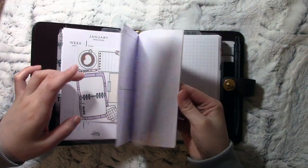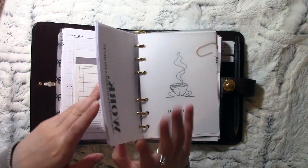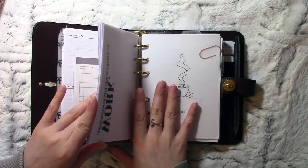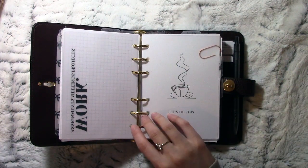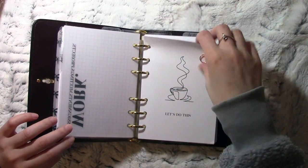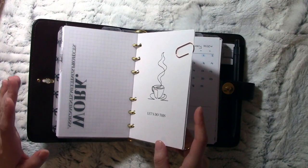So just done that up to January. I think in my yesterday's flip through I had January and February, but because I added in the extra inserts, it didn't give me as much room in the rings, so I just have January in here, and then I'll show you where I also keep the other inserts that I have when I'll change it up on a monthly basis, because at the end of January I do need my February.